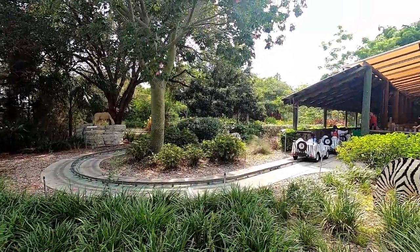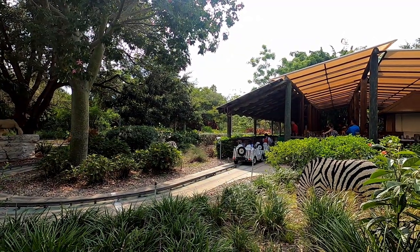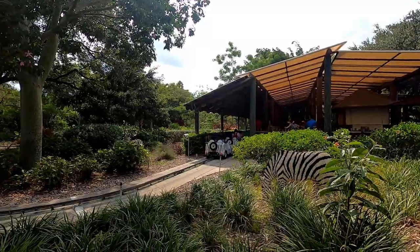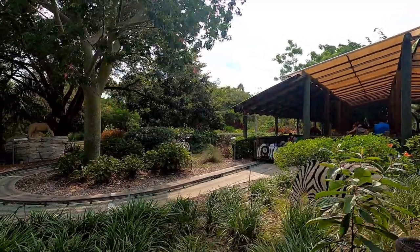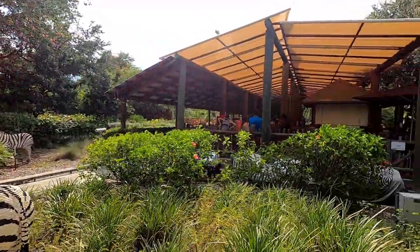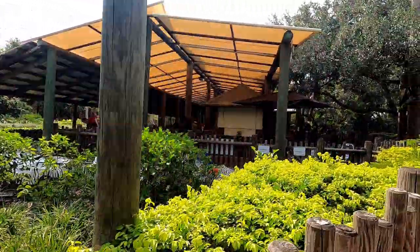Looks like this might be the safari trek right here. I was expecting one large vehicle and seeing some animals out there, but it looks like individuals can drive their own little buggies through this Lego safari. At least, seems like a Lego safari. Nice to see what it has to offer.